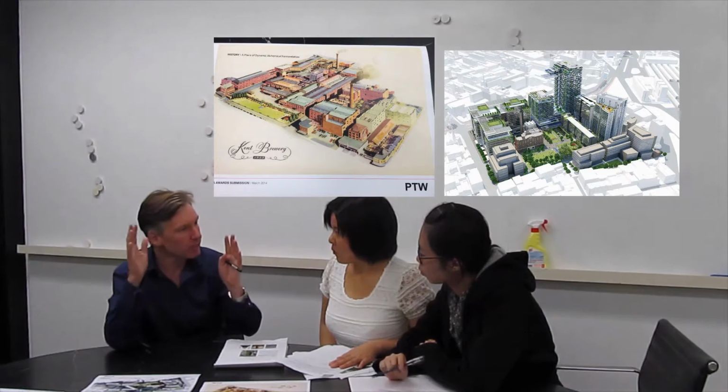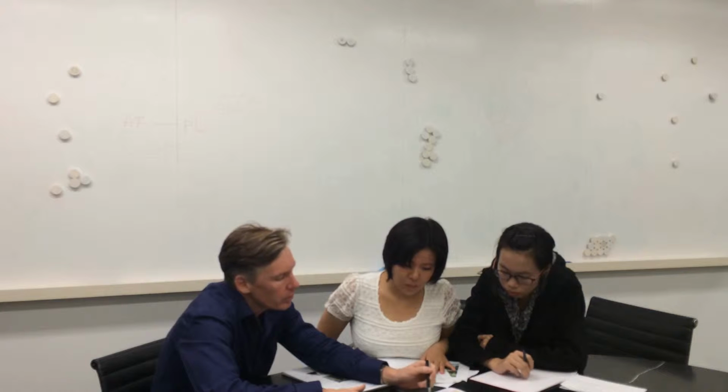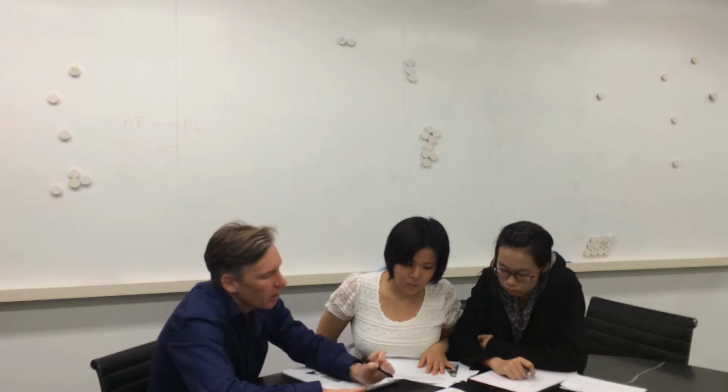It's all scaffolded, so there are people in there still doing repair works to get that gate restored. So when it was under this condition, it was a gated community. It was a factory, so people could not enter the entire site. You could walk past it and you might be able to sense a little bit about what's happening in there, but you weren't allowed entry.